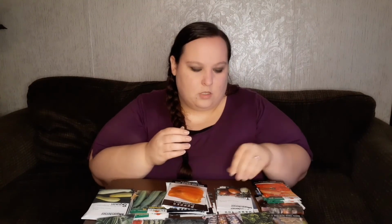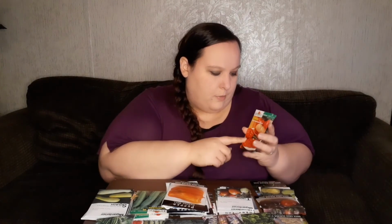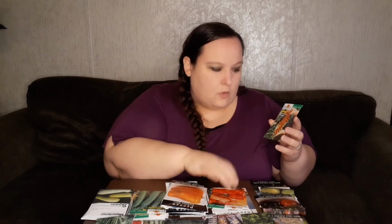Roma tomatoes. These are great for canning, for sauce, any kind of preservation, and they're super, super prolific. Our most prolific tomatoes are usually Roma tomatoes, so we'll grow those every year. These are new. These are some of the ones that I said were given to me, and we are gonna start these and see how they go. They're Burpee seeds, and it's a tomato steak sandwich hybrid. So I'm excited about that. I'm assuming it's kind of like a beefsteak, so we're gonna try those.